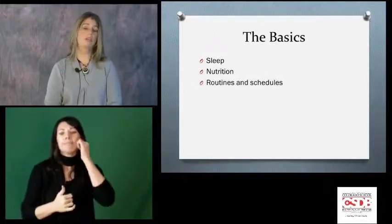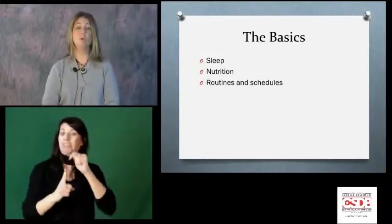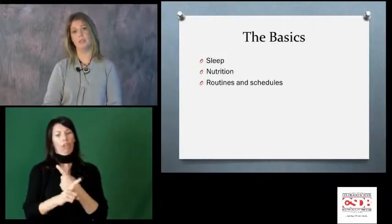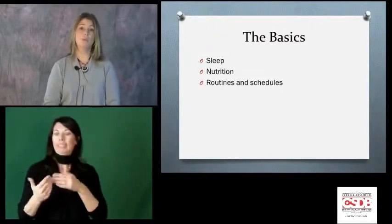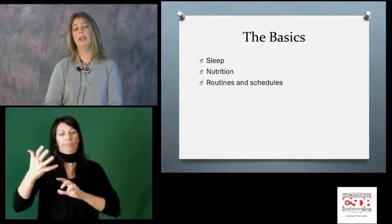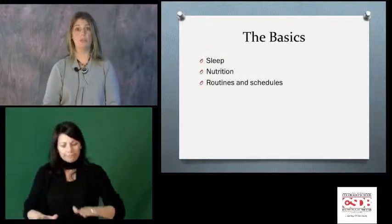Routines and schedules. Obviously, especially for our younger kids, but even teenagers, the more that we maintain routines and schedules, the easier it is for students, as it is for ourselves. There are times when routines and schedules cannot be followed, and you will need to set up reminders and help your child with those times.